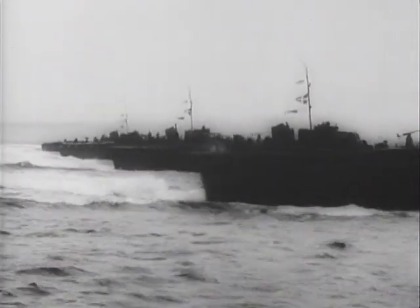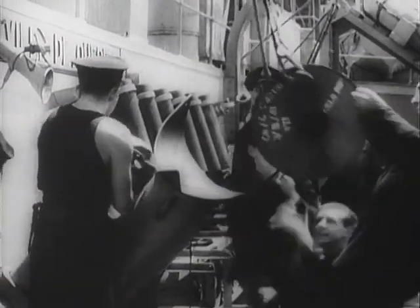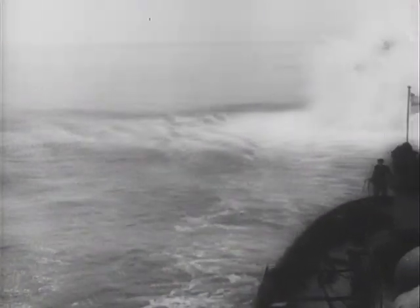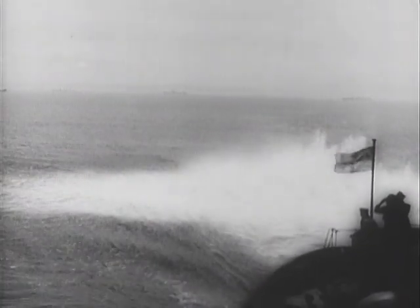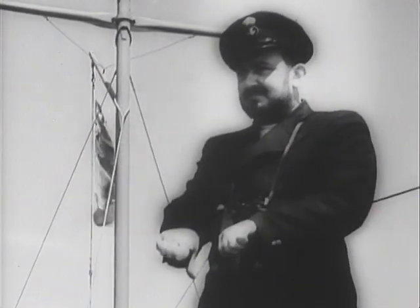Equipped with powerful depth charges carrying higher explosive power, they can blow up or cripple a lurking U-boat in more than twice the area possible a few months ago. Here's a sample. And in 30 seconds, another's ready to go over the side. That, says the skipper, is that.